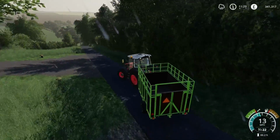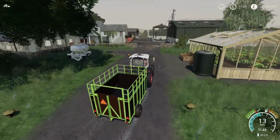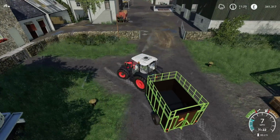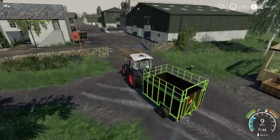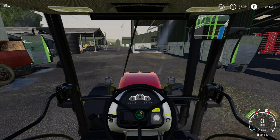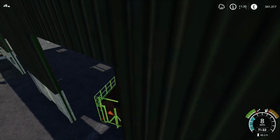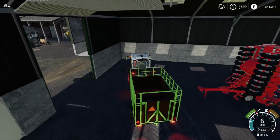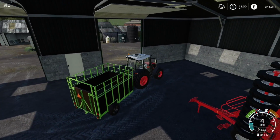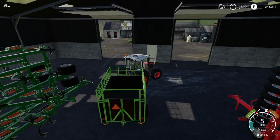See if there's somewhere I can park up all my worldly possessions, my animal trailer and my little armour tractor. Actually, for the time being, what I'll do is I'll put it in... Actually, no, I won't. I'll take it and put it into here. Wipers, cool. Ooh. Between the cultivator and the seeder. Whoa, doesn't like that. That's better.